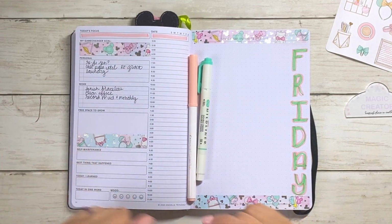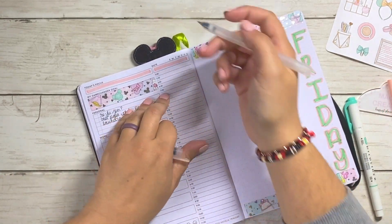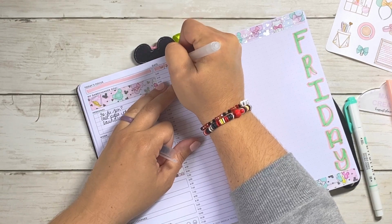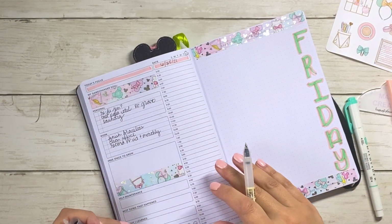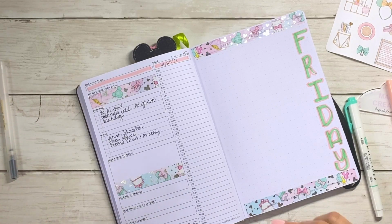So the first thing that I want to do is write my date in, and I always do this in pen. I don't do this in marker. So today is June 25th, 21, and it is Friday. Sometimes I'll circle it, sometimes I'll highlight it. Today I'm going to circle it just for simplicity reasons. And then my focus for today.